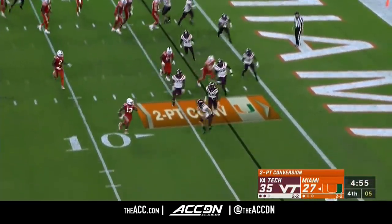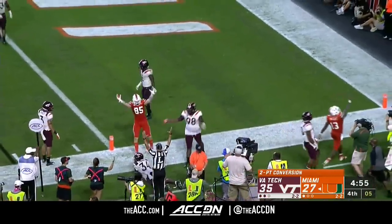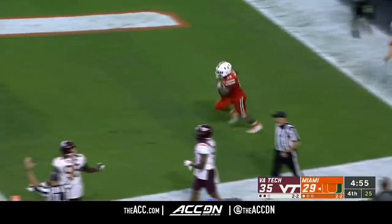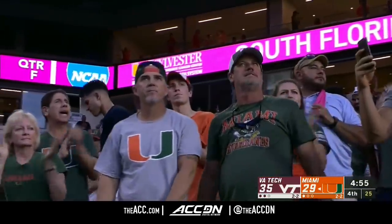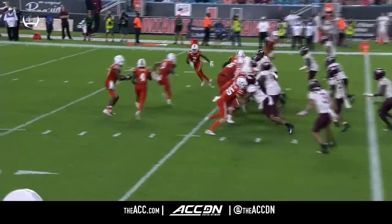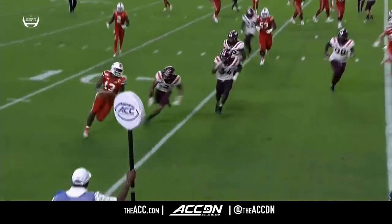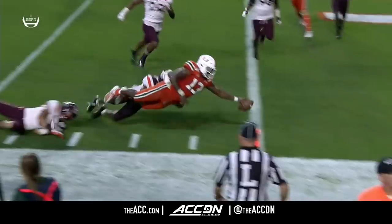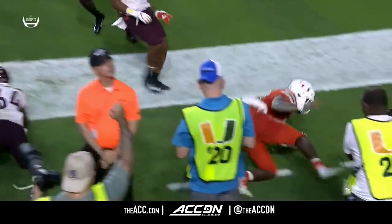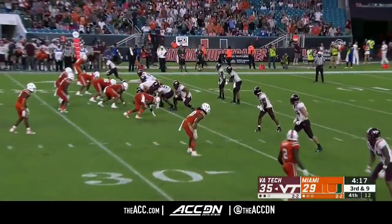Dallas has to outrun a couple of guys. Turns a corner. Looks like he extended. Got it. What an individual, inexorable effort by DJ Dallas. Like you said, individual effort. DJ Dallas carrying it like a loaf of bread. Puts a little stutter step on Farley. Full extension over the pylon. That's an excellent display of athleticism late in this football game.